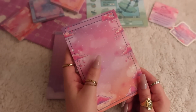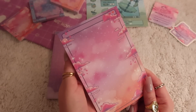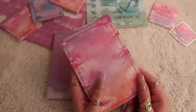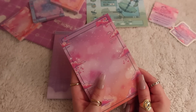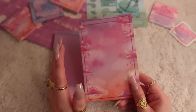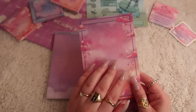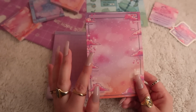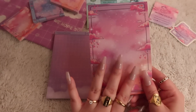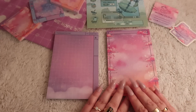Love having notepads around the house too, simply because sometimes you just need to write something down on a physical piece of paper. I don't know, sometimes you need that, and sometimes I'm like, where do I have a notepad? Where can I find one? And now I'm gonna have plenty. So, this is so cute.